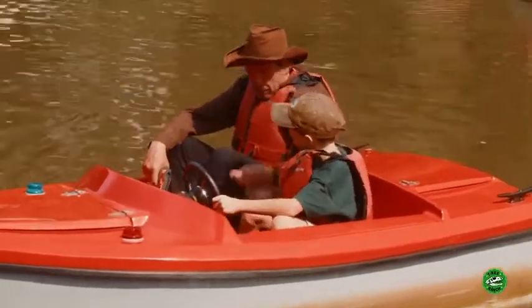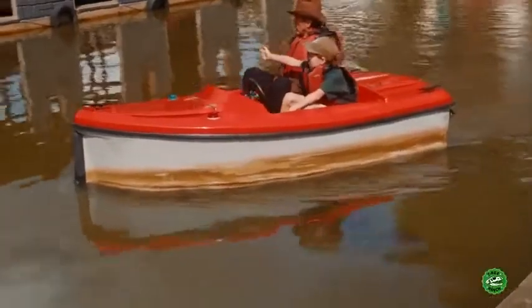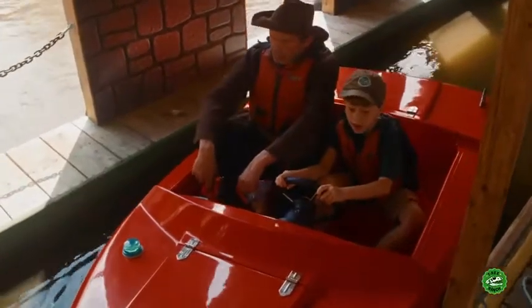Hey, look at that. Where did that come from? That looks like something from my money bag. I'm going to have to use my turning signal. What's the turning signal? Oh, it's when you go like that. Take it out, get in there. Let's get out of this boat here.